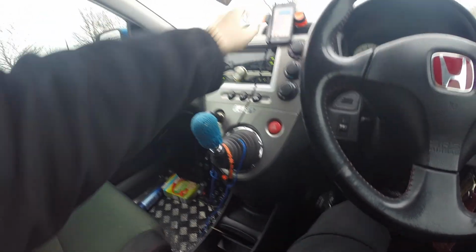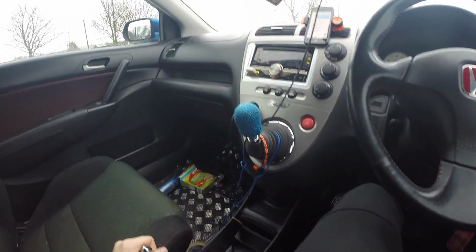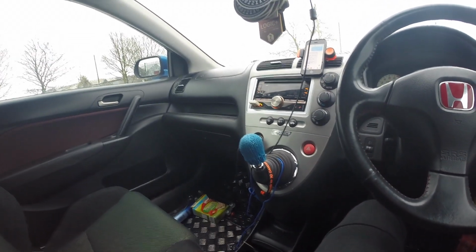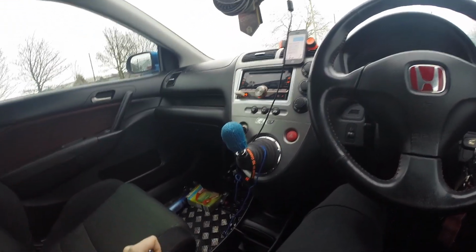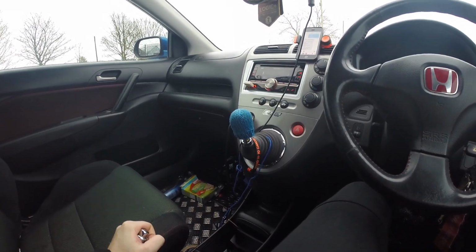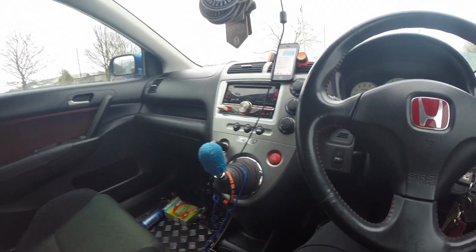The only other issues I have really are just the little niggly bits. But yeah, like I said, the gearbox, it's specifically the input shaft bearing. I think I've heard about people paying between something like £300 to £500 to get it fixed. I'm not sure what that is in other currencies, but yeah, expensive.